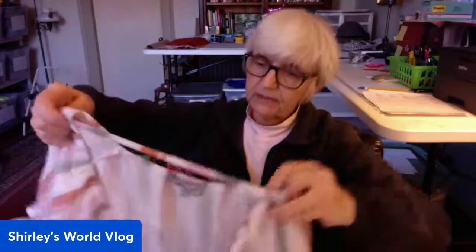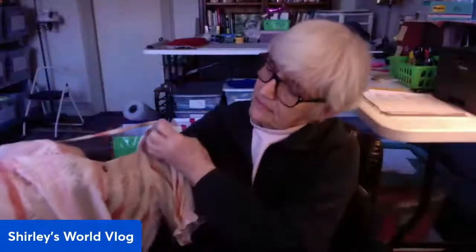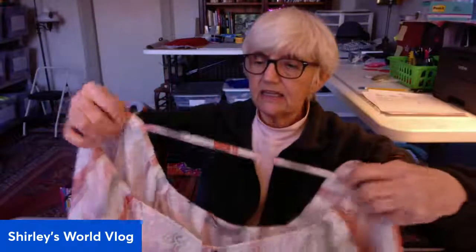And this is a little top with a tie, buttons down the front, if you can see, and then ties at the bottom. It's a cute little top. Has some lace overlay here. Little puff sleeves. This goes across the back. Cute little blouse.